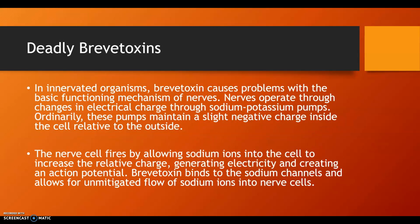In innervated organisms, brevetoxins cause problems within the basic functioning mechanism of nerves. Nerves operate through changes in electrical charge through sodium-potassium pumps. Ordinarily, these pumps would maintain a slight negative charge inside the cell relative to the outside. The nerve cells fire by allowing sodium ions in to increase the relative charge, generating electricity and creating an action potential. Brevetoxin binds to the sodium channels and allows for unmitigated flow of sodium ions into the nerve cells. And that is all I have for you guys on brevetoxins.